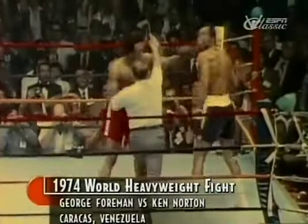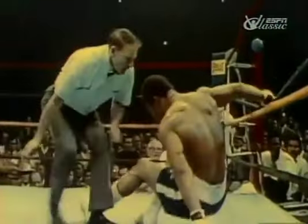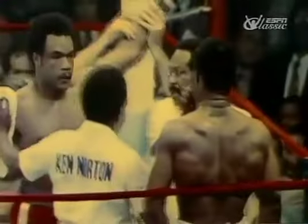Norton goes down again. The left hand on the side of the head. Norton goes back. He'll have to take another 8 count. No, he doesn't. His legs are rubbery as the left hand goes to the side of his head. A right uppercut, a left jab, and a vicious left sends Norton crumbling to the canvas for the second time. Norton is in Queersville. He doesn't know where he is. It's up to 5, 6. I don't know if Norton can make it. It might be all over right here, and it is all over. George Foreman retains the heavyweight championship of the world.